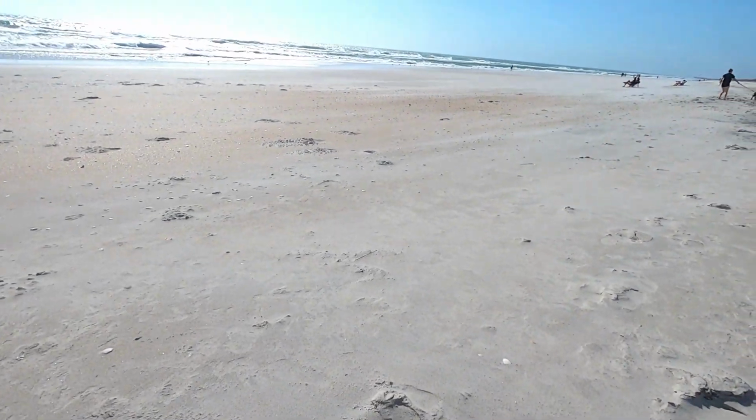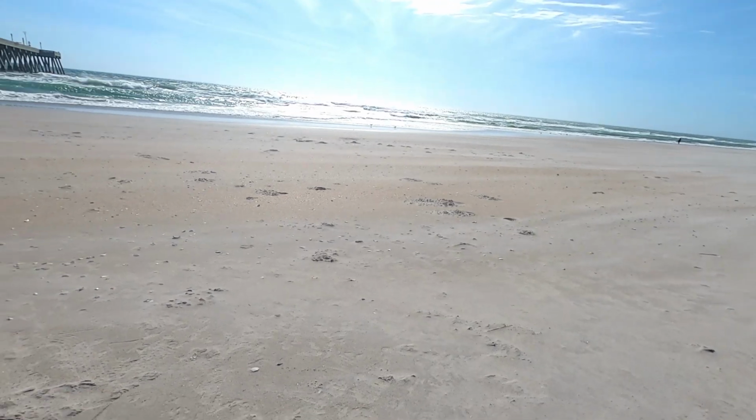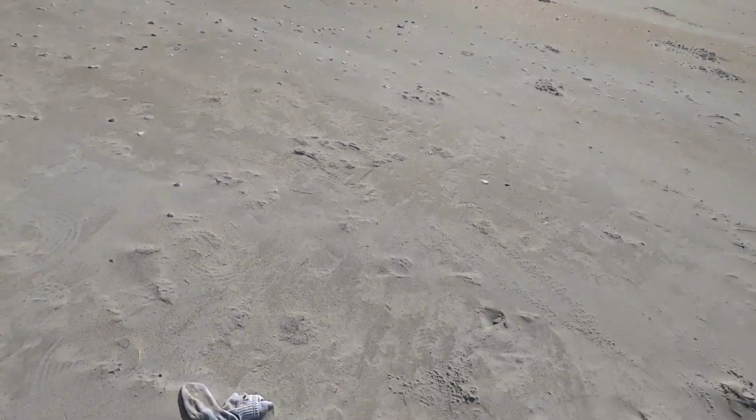Guys, it is crazy windy out here. I don't know if you can hear that wind. You can see the sand blowing, you can see the water flying off the waves. We got a nice surface find. We got some socks here.